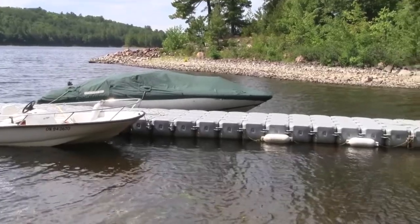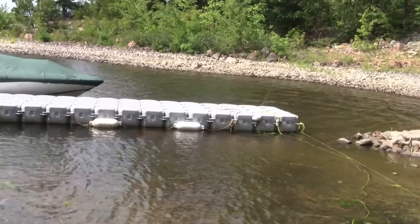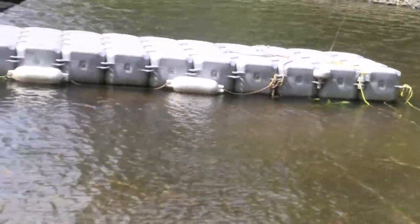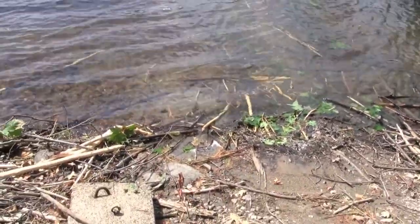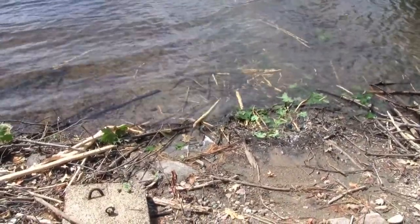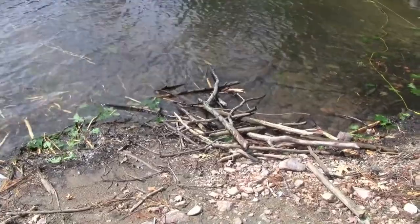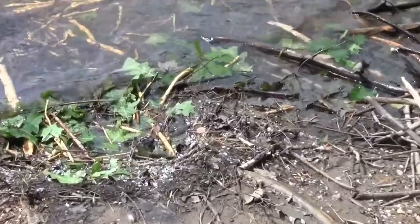So here is the problem. We have a plastic cube dock, which has now been anchored quite far out from its usual spot on the shore. This was the end that was on the shore. But on the shore, we have a little problemo, because Bucky the Beaver has been cutting down trees on my property, and he's been gnawing them and cutting them up into nice little pieces and depositing them all around the dock, tunneling underneath it to try and make himself a little home. Well, that's very nice, except it's my dock.